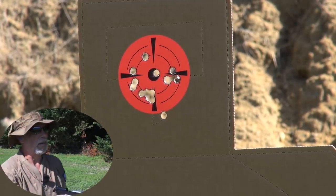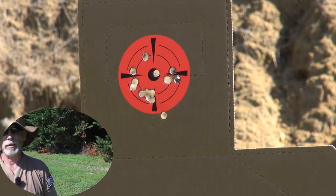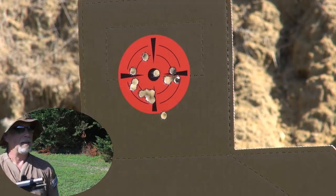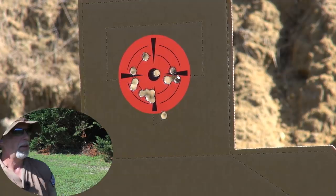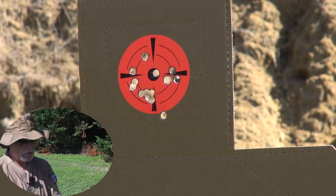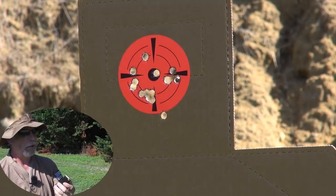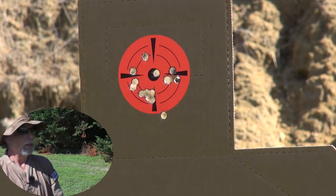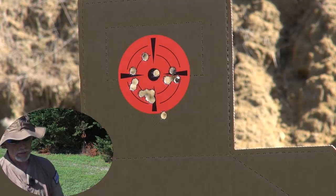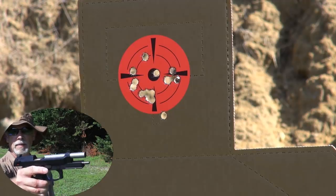Nice, very nice. Like I say, if my hands were a little drier, I think I could do even better. But just for fun, while we're still staring at that spot, finish it up with some ball ammo, another magazine of 15. This is Remington UMC, upper middle class. Something to which we all aspire.